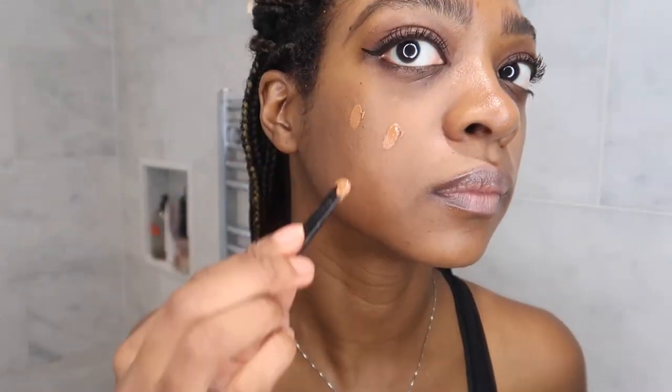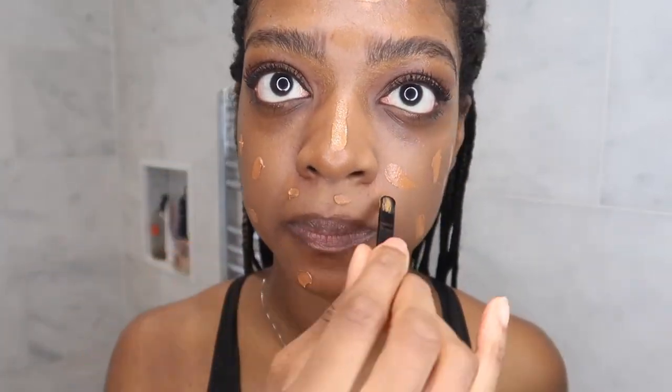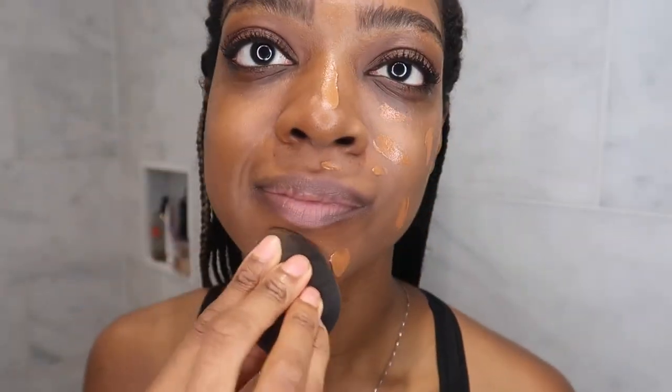Those were the swatches of the Suqqu foundation. As before, the best shade for me is 060, which used to be 160. It does feel even creamier than it did before, and I don't know how that's even possible, but it does. So I'm just going to pop this on. I don't know why I did it on both sides, that was a bit silly. One side I'll do with my fingers.